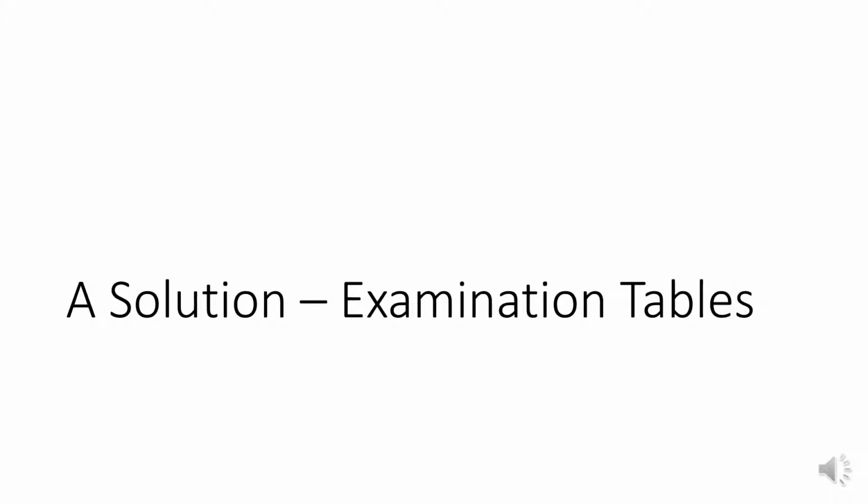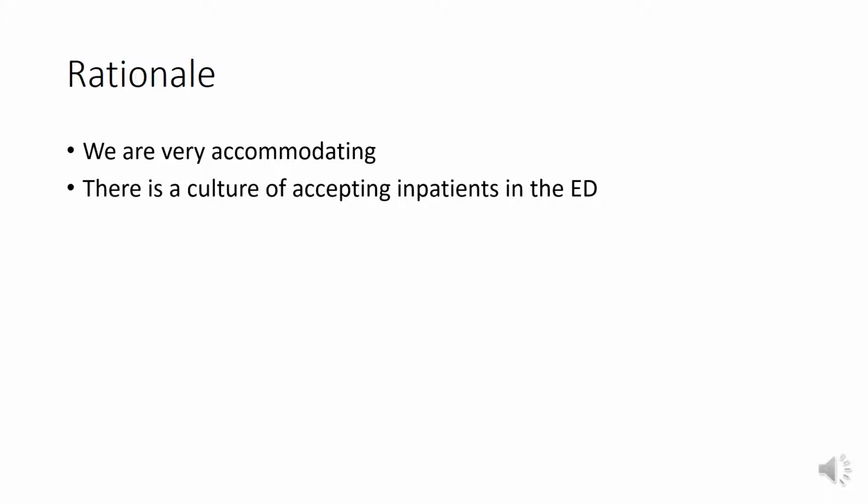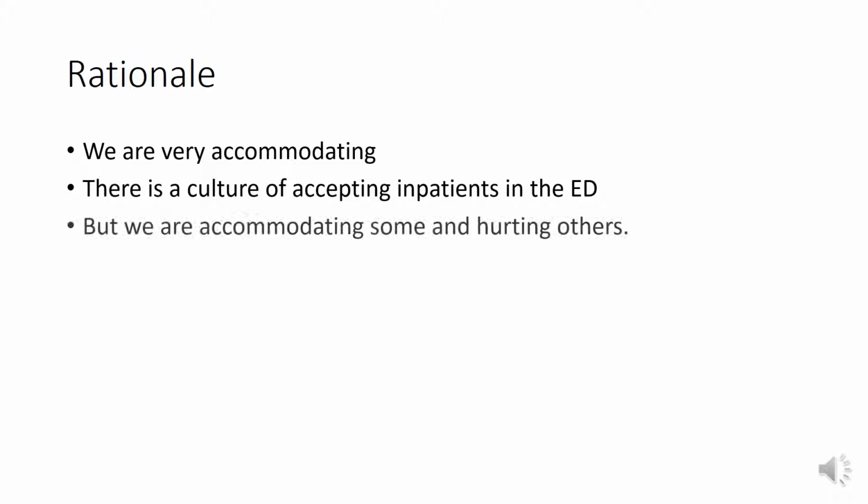So one solution that I've mentioned before is examination tables. And I'm going to present the rationale once again here so that it's clear. The rationale is that we're very accommodating. And there's a culture of accepting inpatients in the ED, both in ourselves, I think, and as well in our consultant colleagues, that it's okay for a patient to wait in the ED.